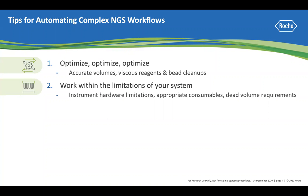So next, when designing an automated NGS workflow, make sure you understand the limitations of the system that you plan to use. Many of these workflows require accurate pipetting of small volumes, so you'll want to be sure to choose an instrument that's designed to work within the volume range of your assay. In addition, select consumables that are appropriate for the assay's volume range.